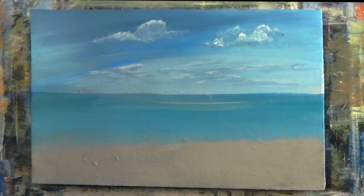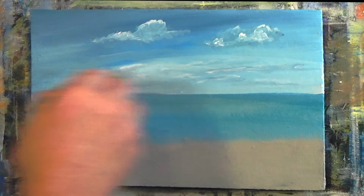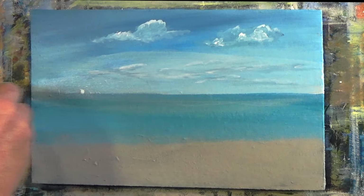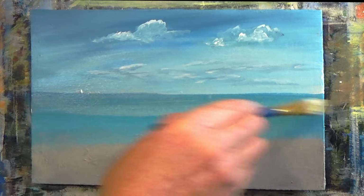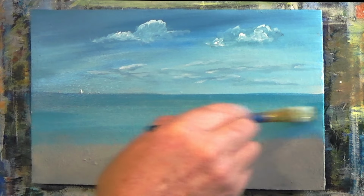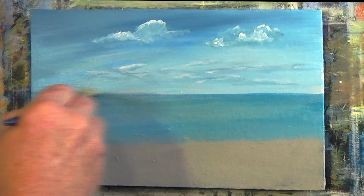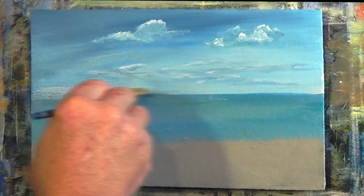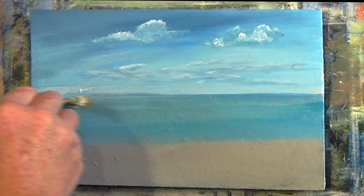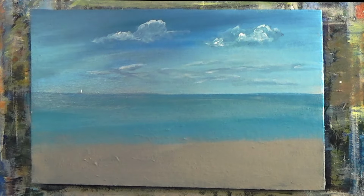So I'm just putting a bit of that on, there you go, just to mist that down and blend that in together like that. It's called a glaze, basically. You just glaze on some color, just to give a little bit of depth over there. There you go. There we are, that'll do me.